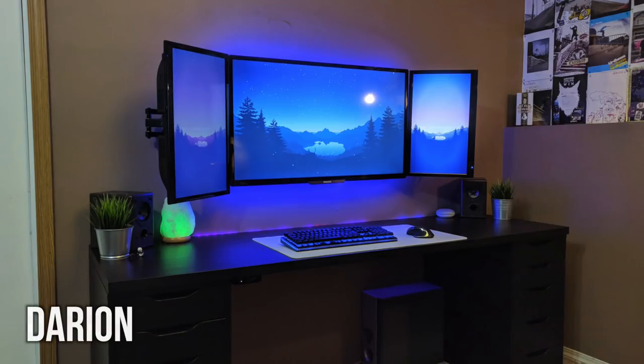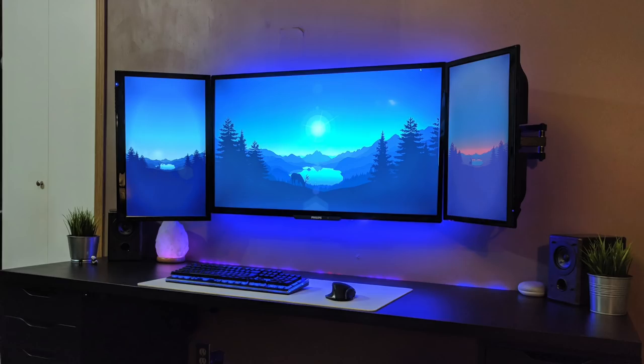Now is Darion with a bit of a different sort of gaming setup here, using three TVs to complete his gaming setup. That is one in the middle, a 40-inch TV with a 23-inch and a 24-inch TV on each side. That middle one there is from Philips, like I said, 40 inches, and the two 23 and 24 inches on the outside are from RCA.